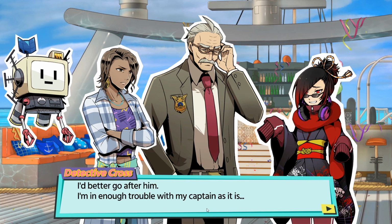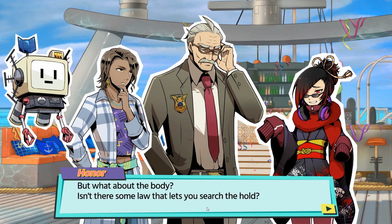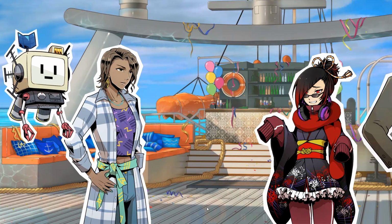I'd better go after him. I'm in enough trouble with my captain as it is. But what about the body? Isn't there some law that lets you search the hold? I don't know. I've never seized a yacht before.